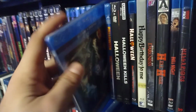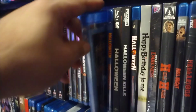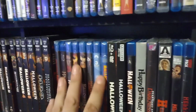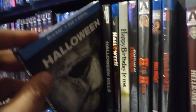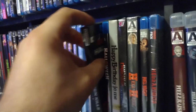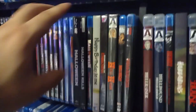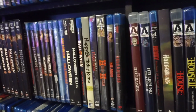6. This was the only way I could find to get Resurrection, H2O, to buy it in this 3-pack. Rob Zombie 1 and 2. A lot of these were just placeholders until I got the 4K editions. So then we have Halloween 2018, Halloween Kills, and I'm stuck between a rock and a hard place, guys, because as a completist, I really want to get Halloween Ends to throw it in there, but I don't think I'll ever watch that movie again.